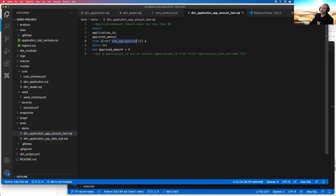Hey, for this dim application table, I should never have an approved amount, this is a dollar amount, less than 0, because that's breaking a business rule. The business intent for how this should operate does not follow this.